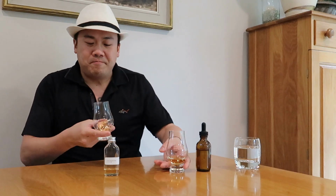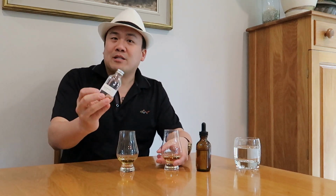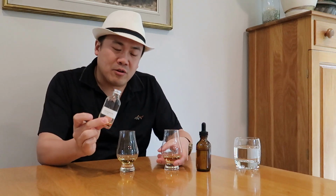So as usual, I have a sample here with a little bit of water and a sample without. Let's get nosing. So 51.2% is very unusual for distillery bottling, especially Glenmorangie's. It's actually very, very unusual. Usually it's 46, 48, 43. 51.2% is up there, so I'm hoping for a bit of character and a bit of oomph in this particular whiskey.